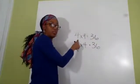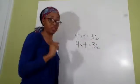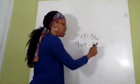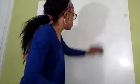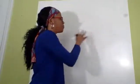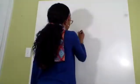So when you learn this with your 4 times tables, what 4 times 9 is equals 36, you have also learned what 9 times 4 is, which is 36. So that is the beauty of multiplication tables. A simple switch around of your numbers in the front does not change your answer at the end. Did I just tell you a little hint? So it's just a beautiful, amazing way of doing 2 things at the exact same time.